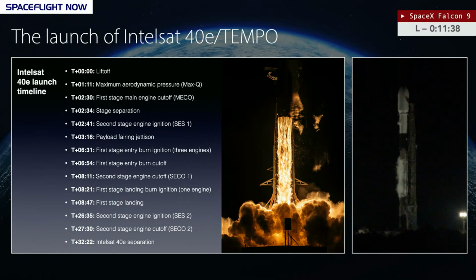And then a final landing burn with just the center engine on the booster is set to begin around 25 seconds or so before landing. The booster will deploy its landing legs, and then if all goes according to plan, it'll settle onto the deck of the drone ship at 8 minutes 47 seconds.